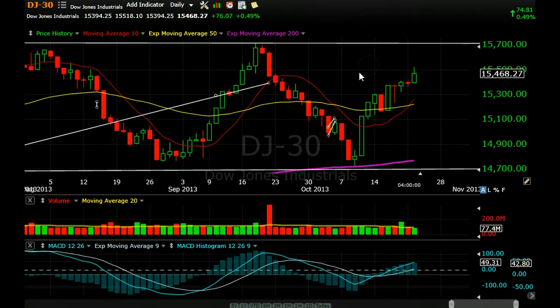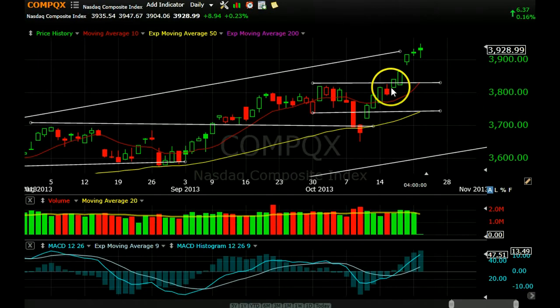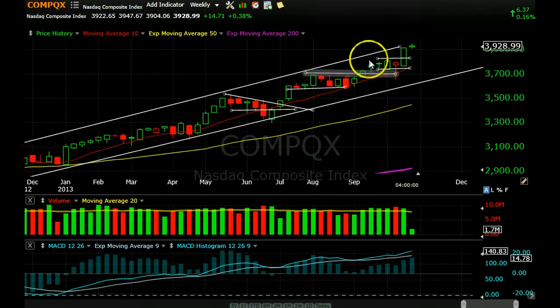So again, I'm not looking to go short anything, quite honestly. So it is what it is. Composites continue to move to the upside. Things look good for that. Stair stepping up. You had the hammer engulfing and continue to the upside for new highs.